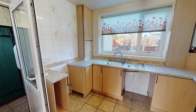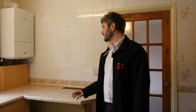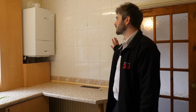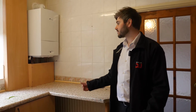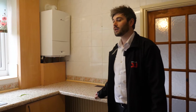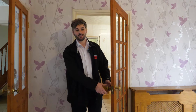So into the kitchen. Kitchen isn't too bad in fairness, it's livable as it is. Could do with a bit of modernisation. The worktop looks a bit out of date along with the tiles. Boiler looks fairly decent though, Worcester Bosch. Depending on service history, that might need looking into, but looks good on the whole. And through this door it leads into the dining area.